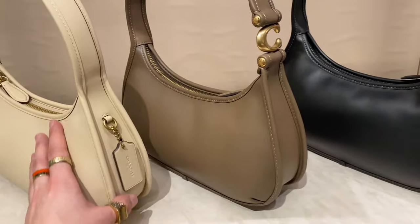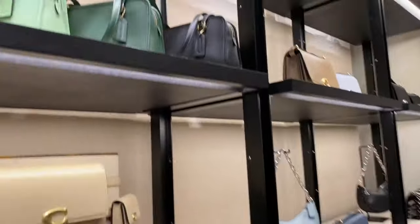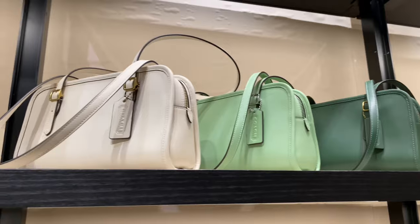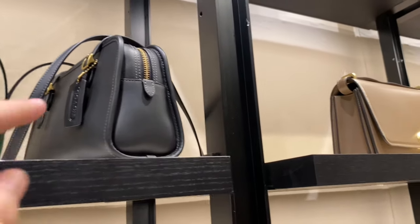What is your favorite color? Ivory, dark stone, or black? But while you make up your mind, let's move on to the new swing zip bags. Reimagined from, I believe, the 90s. I think they say 1993 or something like that.